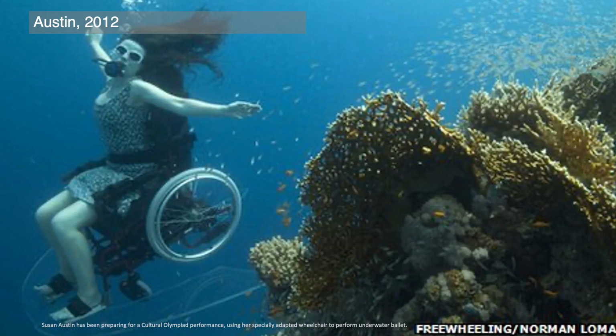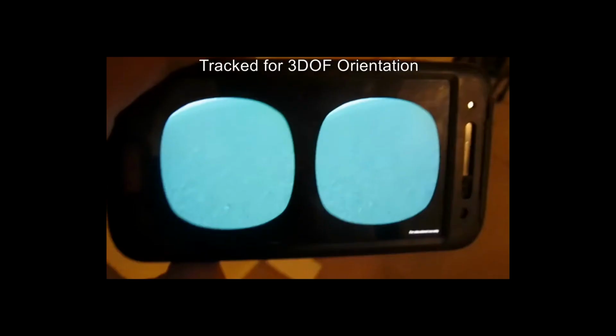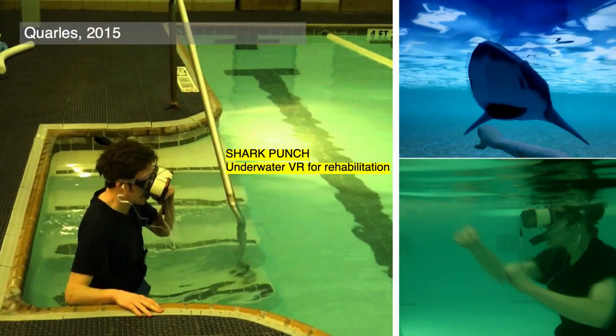People already have an unequal access to water, not just for drinking, but also for aquatic activity. By understanding these challenges, we can design more effective and inclusive WaterHCI systems.